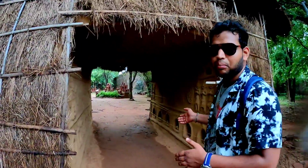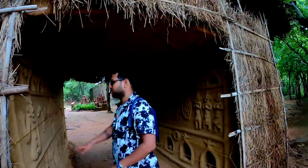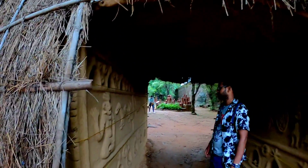Now we are here in the mythological trail. Here we are seeing these carved architectures which are related to the mythological figures of Hinduism.